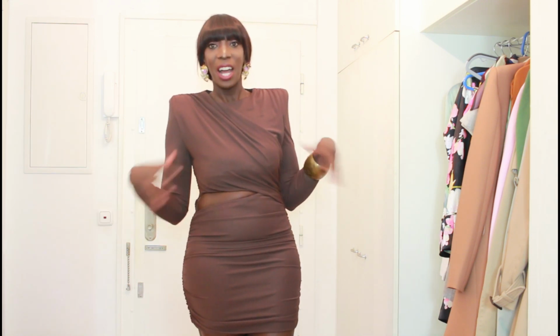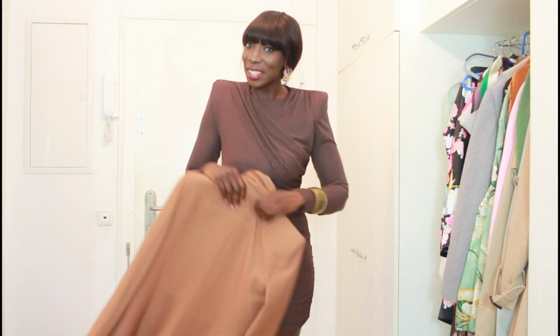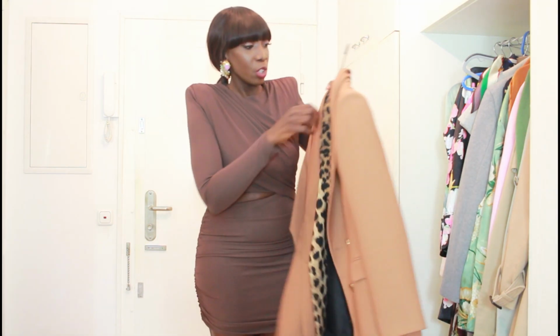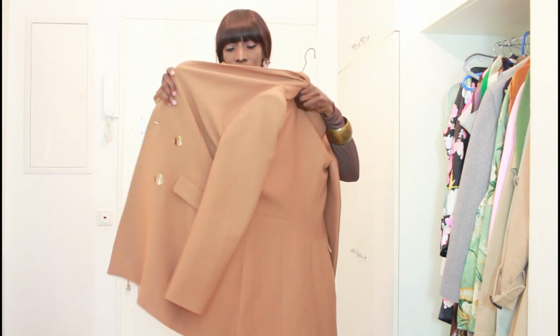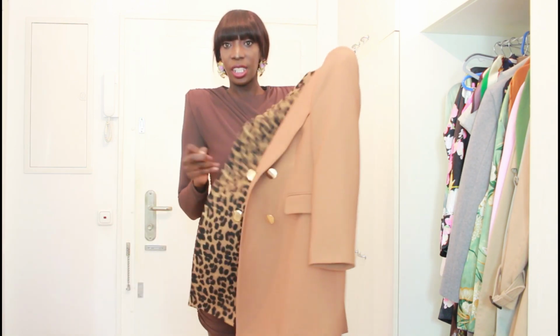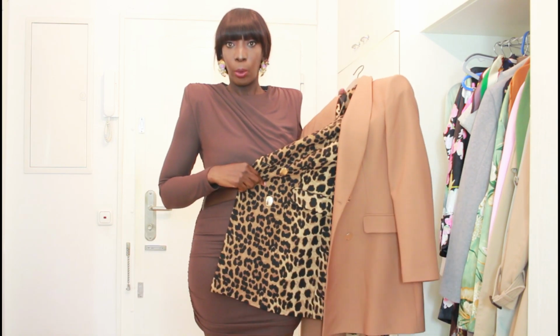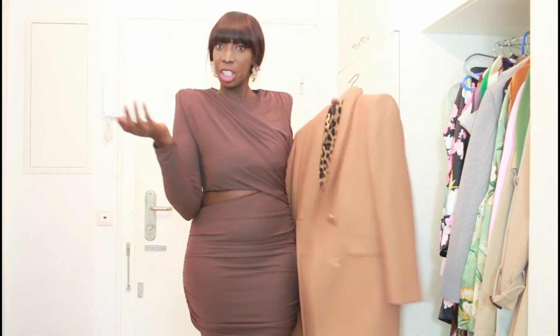So yeah, I love this. And this I feel like I can also wear in the evening. I have these two blazers that I play around with. I can put it on with this dark brown one, or I can put it on with this leopard print blazer. So I can play with both in the evenings.